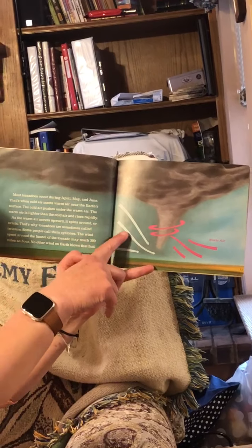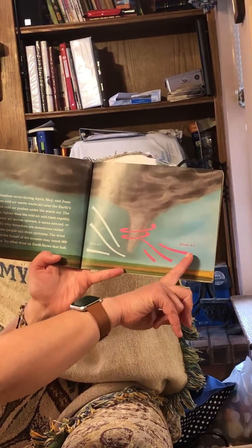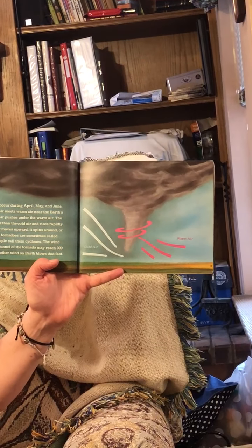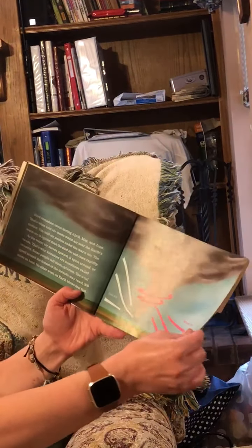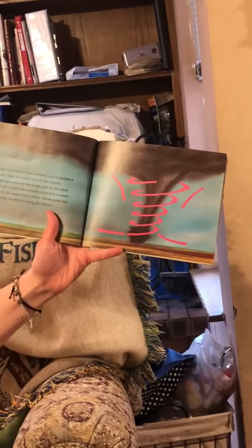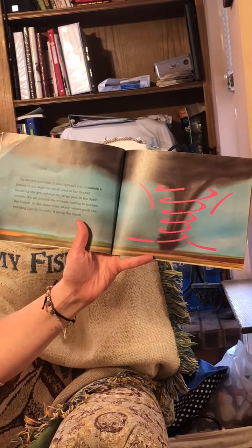This picture shows the cold air diving down and the hot air rising up. And that's how they form the funnel cloud. As the hot air rises, it also spreads out.